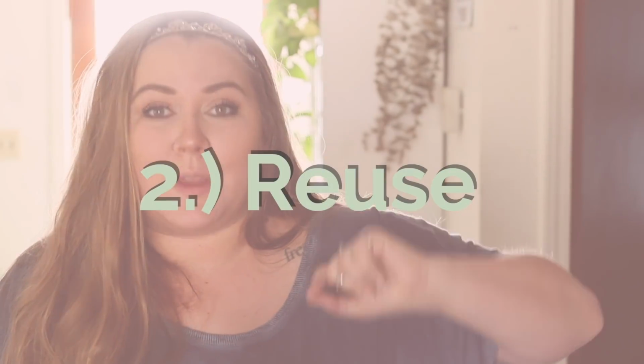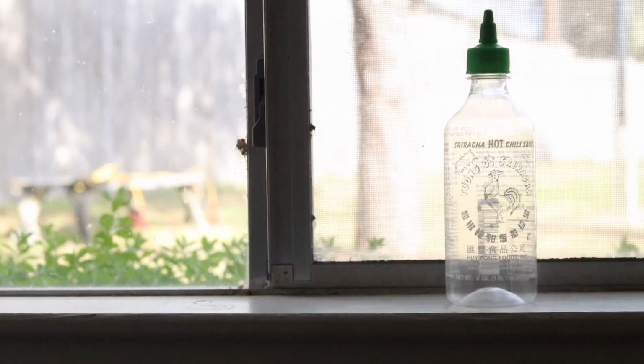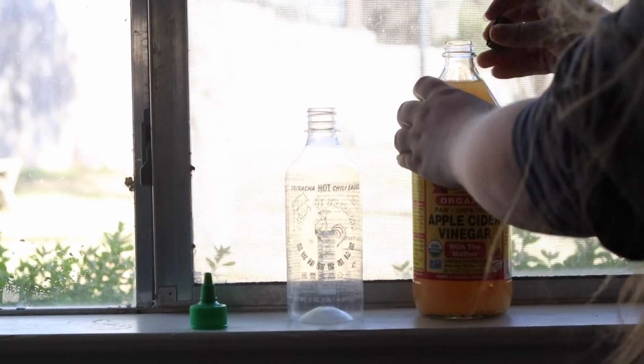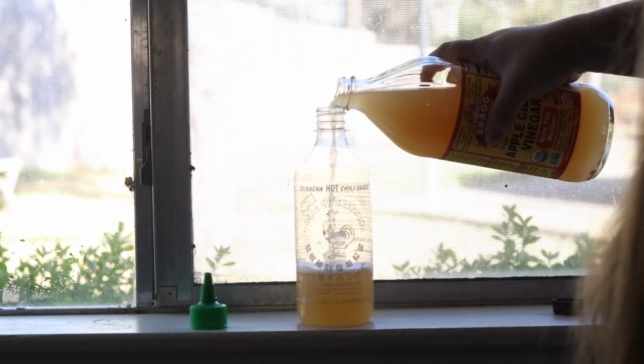Number two is reuse. There are so many things that you may not have thought of before that you can reuse and replace things that you would have otherwise paid money for, if that makes sense. So as I'm standing in my living room looking around trying to give you some examples, number one is I repurposed a Sriracha bottle for my hair. I've been doing apple cider vinegar rinses for the last half a year or so, and I basically put my apple cider vinegar into that squirt bottle so I can get it all around my scalp, so I didn't have to buy a squirt bottle from the store. That's reusing something, which makes it more eco-friendly, and it was completely free.